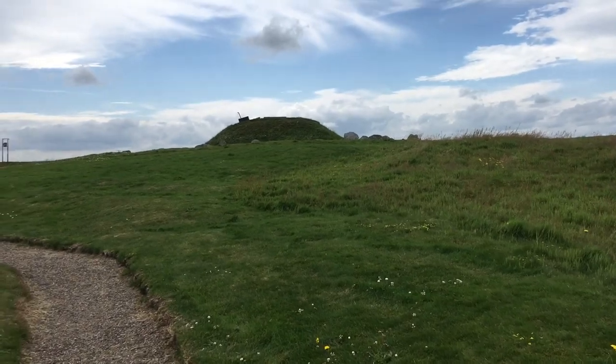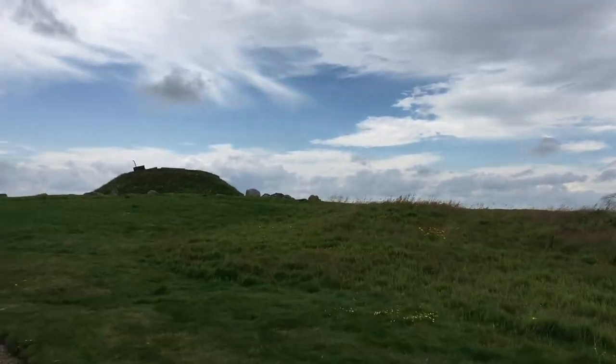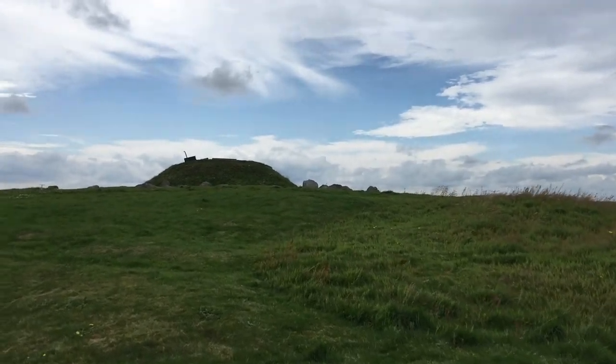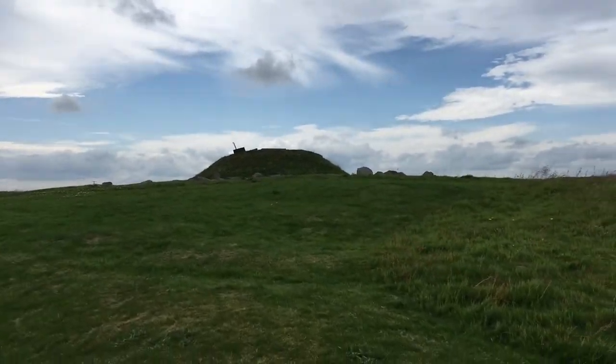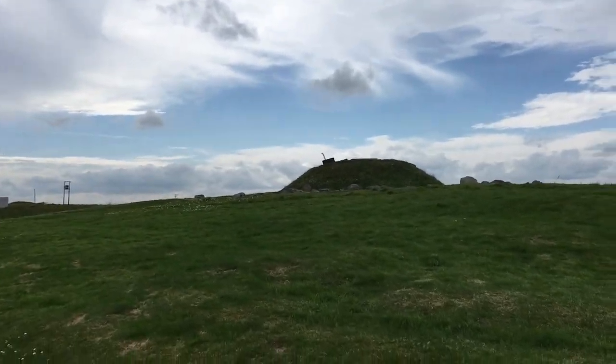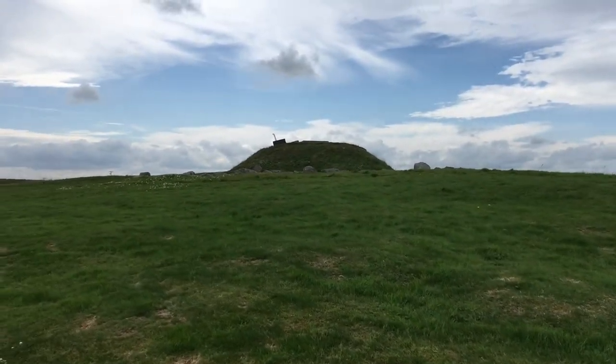Even though the location is called Cairnpapple Hill, on the top of it there is a burial mound. A lot of it, or a part of it anyway, has been reconstructed. It's all been based on the archaeology.